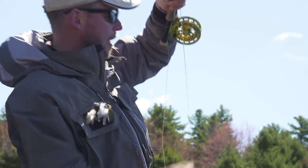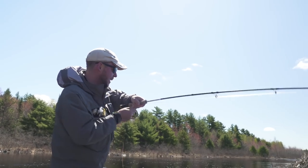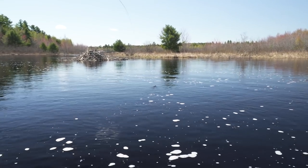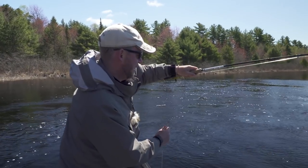Now that's the ticket. The slower you go, the more apt you are to get a pickup. And it's actually painful how slow you have to bring these flies in. I went into bass. Sweet.